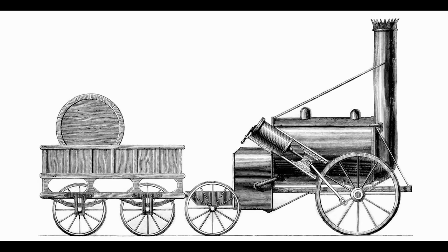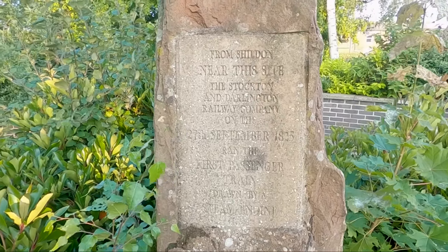In the entire history of the world, nothing had moved across the earth without the use of muscles, gravity, or the weather. Steam locomotives moved regardless of all of those things. It was the beginning of everything we see today, from cars to trains to planes. It was the beginning of mechanical transport.